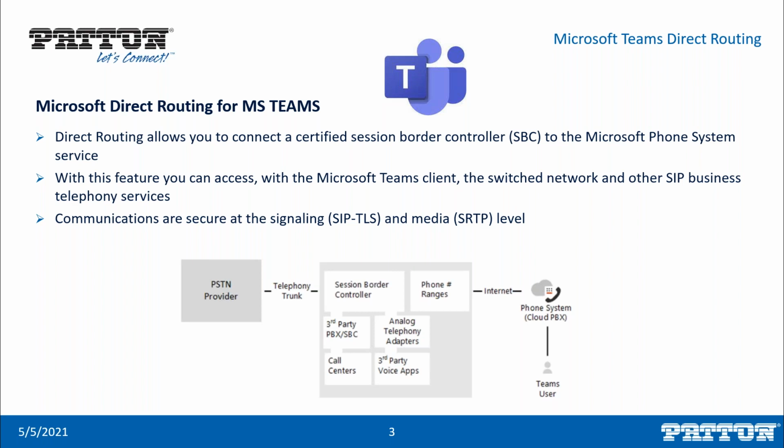All the communication is going on in a secure way. For the signaling, we use SIP TLS, and for the media, we use secure RTP. So basically, it's a secure service.